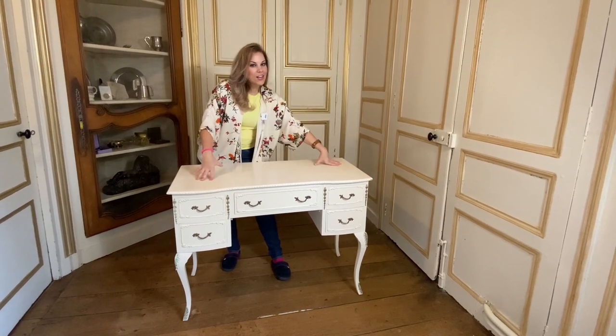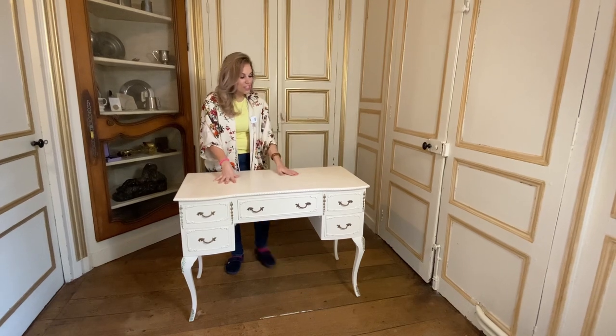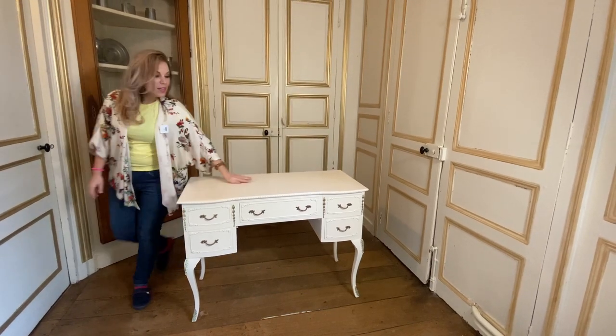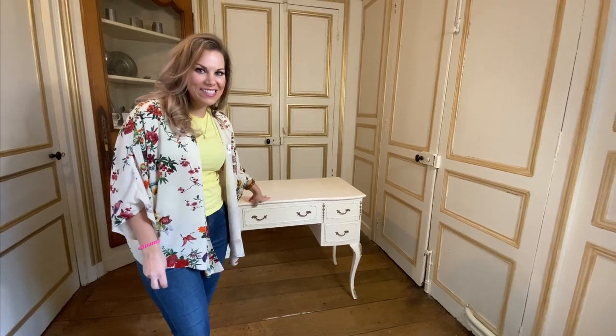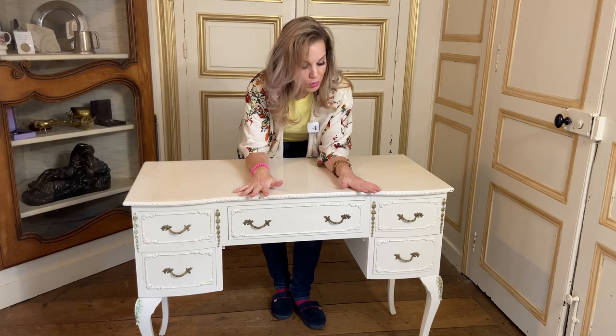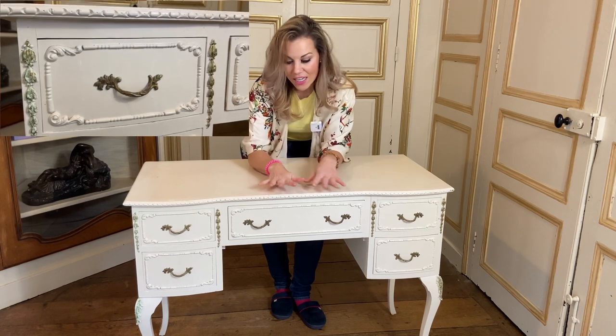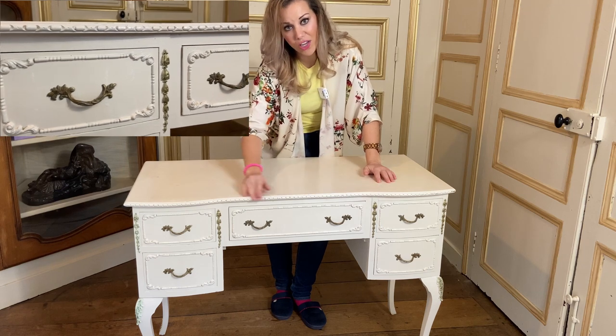So let's get on with this one. I'm really, really excited because it's been a while and I've had other projects that I can complete. What I want to try and achieve with this dressing table is not changing any color or anything like that, but to bring out the detail that some of the furniture has.